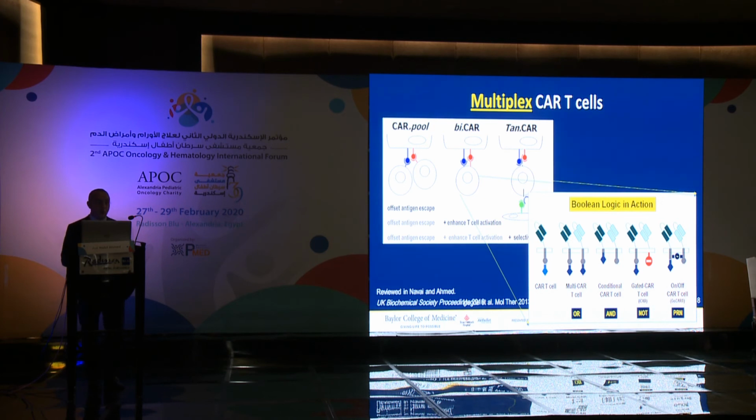Other groups have extrapolated and built on this quite well, showing that you can employ Boolean logics with this: target an antigen or the other antigen, an antigen and the other antigen, or an antigen and not the other antigen. And then the last one that Dr. Ceppi also showed here, putting a switch here that only activates the T cells when a small molecule is used. This would be very efficacious and allows for targeting an antigen that could be shared with normal body tissues.